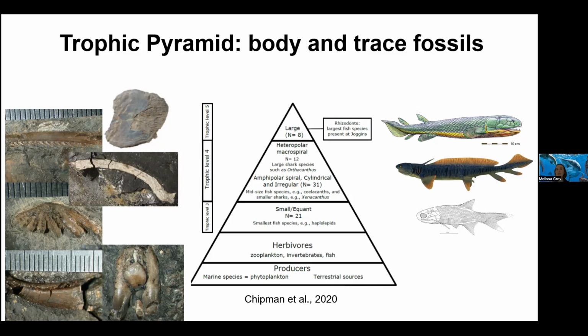So we're really working on the top 3 sections of this trophic pyramid, starting at trophic level 3 with the smaller equant coprolites that he found, which we related to haplolepids, and then sort of grouped a number of different morphotypes together, which represent different species, from smaller shark species like xenocanthus, and medium to larger sized fish like coelacanth, and some larger shark species like the orthocanthus. And of course, at the top of this pyramid are the top predators, which in this case are the rhizodonts.